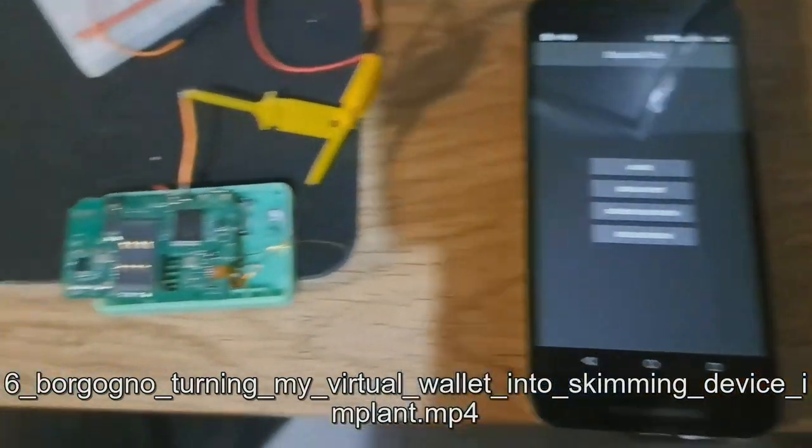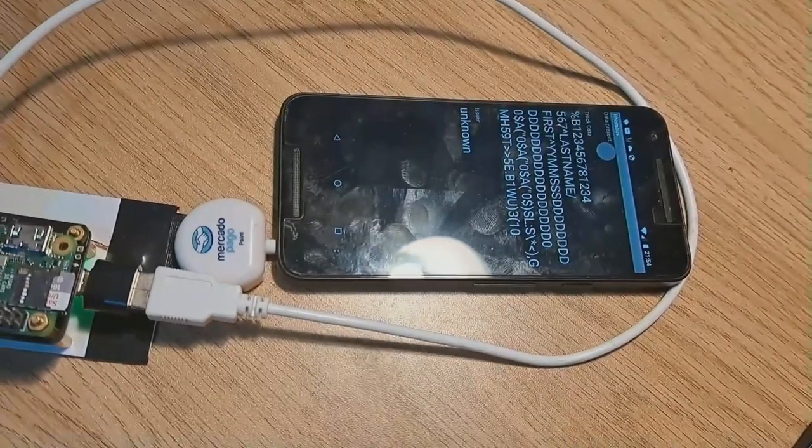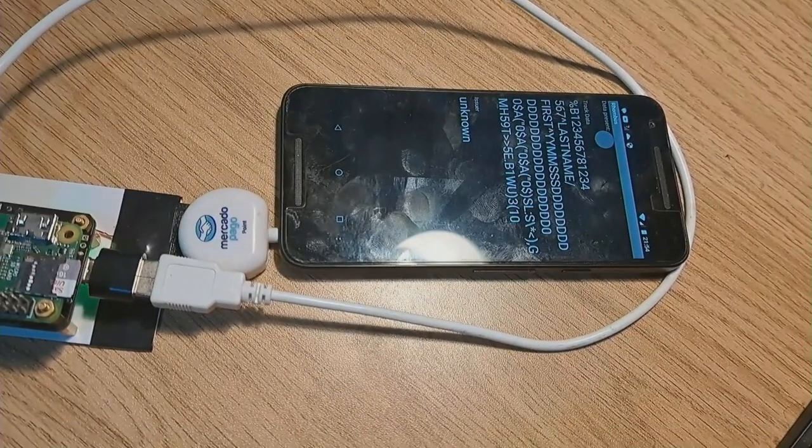Here's the test application. Here's the open device, it's working right now as it is. Here's the hardware input implant, and that's the receiver. And that's another credit card receiver, basically to check that the information we sent is the same as the one we are emulating.